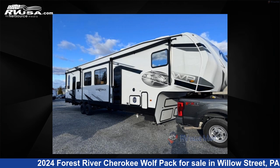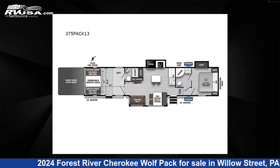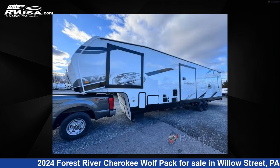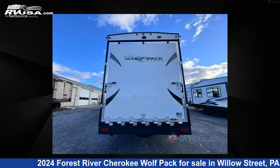This 2024 Forest River Cherokee Wolfpack 375 PACK13 is a toy hauler RV. It is located in Willow Street, Pennsylvania, 17584 and is offered for sale by RV Value Mart.